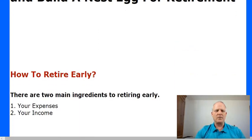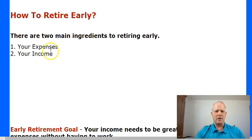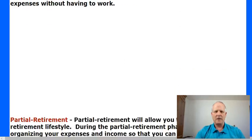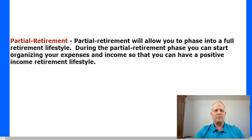So there's two main ingredients to retire early. One is controlling your expenses, and two is having income. And so our early retirement goal here is your income needs to be greater than your monthly expenses without having to work. There's a second alternative plan, and it's called the partial retirement. Partial retirement will allow you to phase into a full retirement lifestyle. During the partial retirement phase, you can start organizing your expenses and income so that you can have a positive income retirement lifestyle. So you may take a part-time job, or you may phase out of your current job by reducing your hours so that you can begin an early retirement.